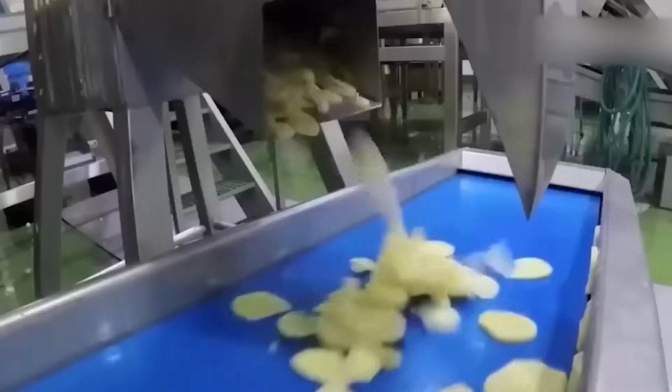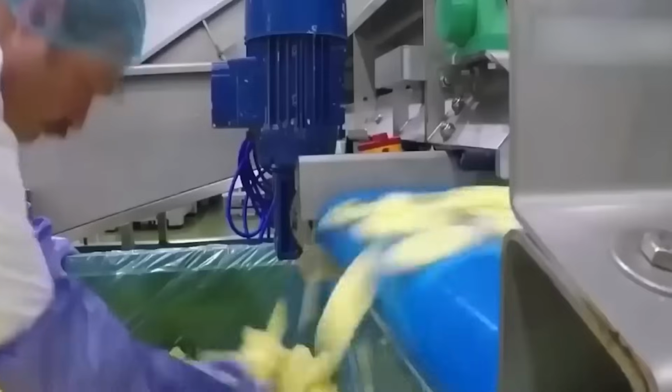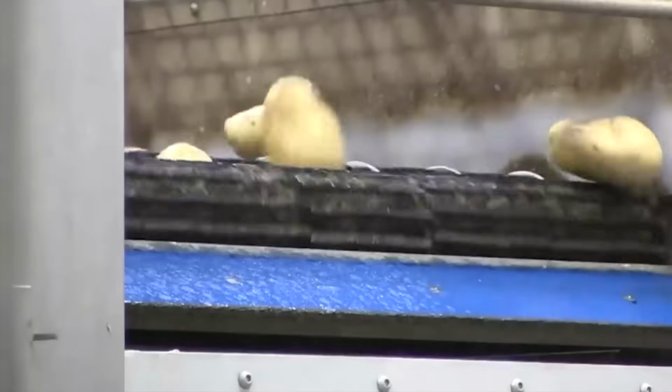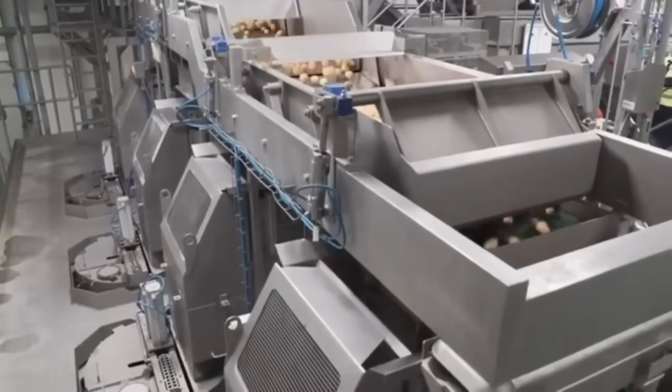Peeling is an essential step in ensuring a smooth and uniform surface for slicing. Large industrial peeling machines use abrasion or steam to remove the skin efficiently while preserving as much of the potato as possible. The peeling method used depends on the specific facility, but both techniques are designed to be fast and effective, ensuring that the potatoes retain their natural integrity. Any residual skin is removed by high-pressure water sprays before the potatoes move to the next phase of production.